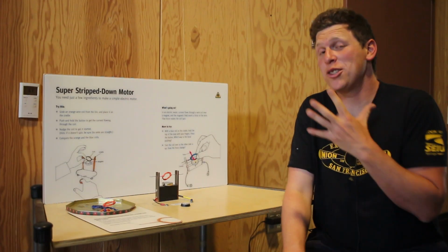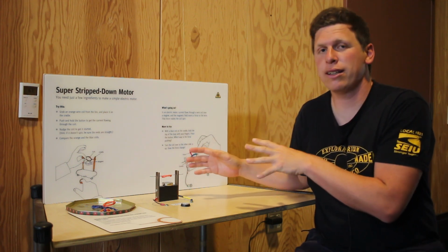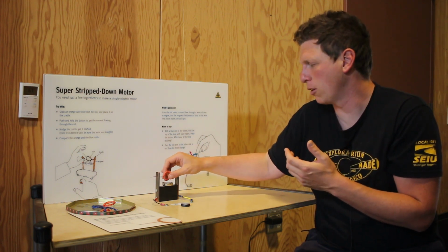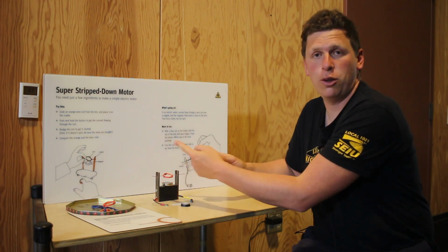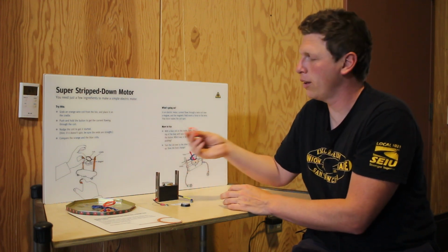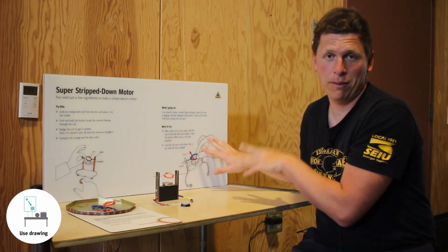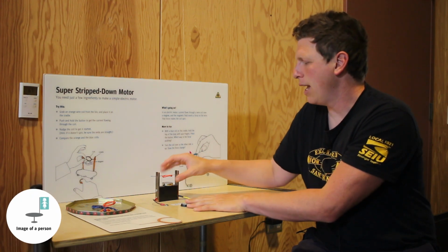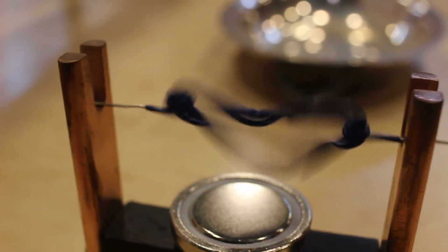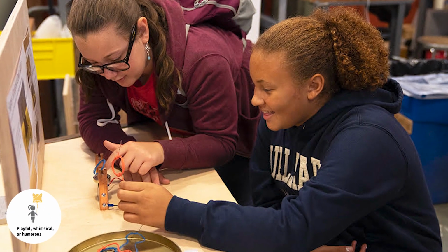So here we are at a super stripped down motor, which is even further broken down and is like one of the activities that we do with our students and teachers in the Teacher Institute. You have two columns of positive and negative terminals and just a coil of wire in the middle that becomes your motor. As you can see, you have the use diagram, the hand that we were talking about in the EDGE. And you break down the experience into somebody owning total authorship, with a delicate, more whimsical feel of what a motor really is.